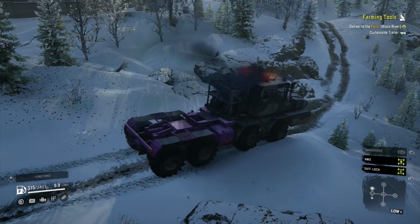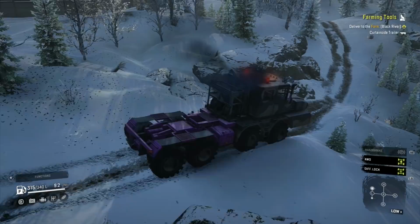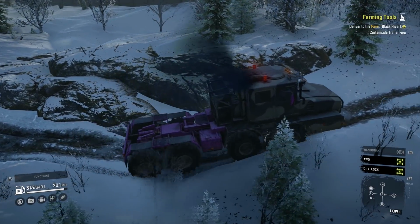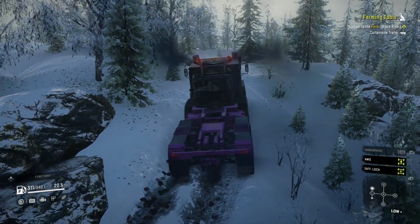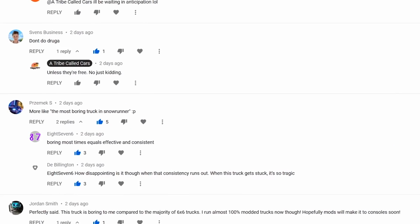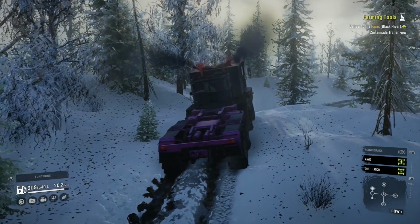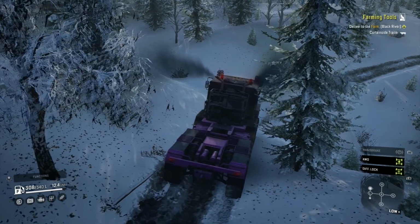Jake Thompson laughed at my inability to say my lines properly. "Towing gets guff. Love it." Yeah, that was in my Caterpillar 745C video. Honestly, sometimes I just cannot get my words out for love nor money, which is slightly irritating. And then there are people who want to argue outside my window, so I have to throw tea bags at them. Prismec S. Anyway, said on the subject of my 64131 video, "more like the most boring truck in SnowRunner," and then the tongue out emoji. Yeah, it's definitely not the go-to if you want mad thrills and excitement and gnarliness. It's a sedate beast, I'll say that much.